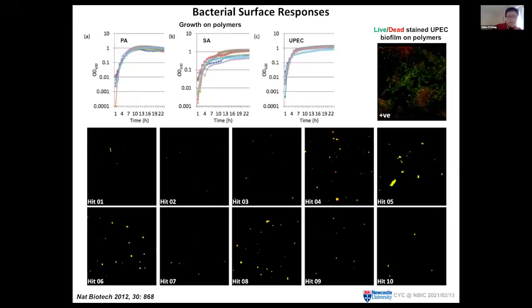And in the future, of course, this is very interesting. We try to understand how the bacteria respond to so many different polymers, and we want to identify what is the key sensing mechanism for the bacteria to recognize so many different polymers.